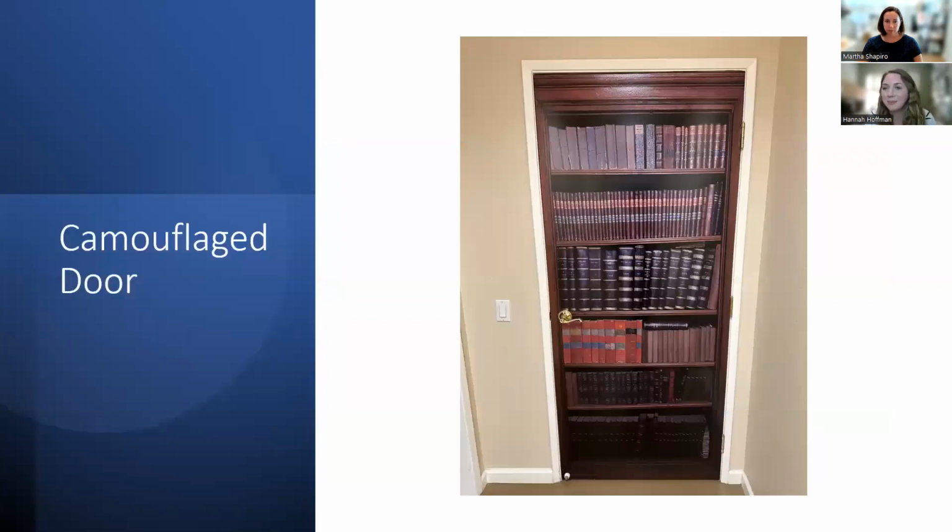Here is an example of a camouflage door. This is what we use in the day program at Senior Concerns. It really works wonders. It is a bookshelf. It looks like a bookshelf, and I have yet to see somebody go and try to open the door. And then another idea for that is putting a curtain in front of the door. Just a curtain can camouflage that door.